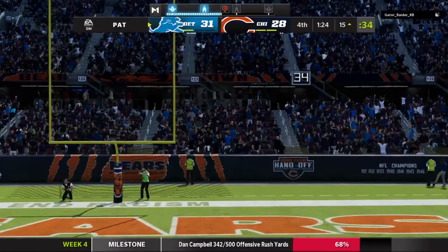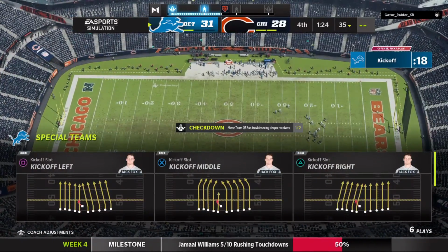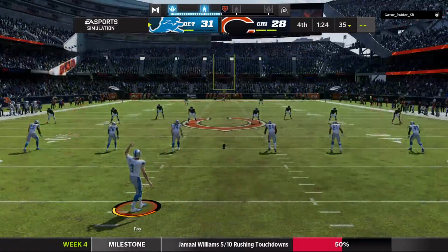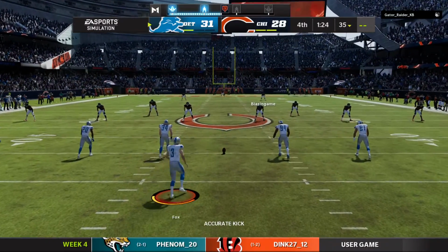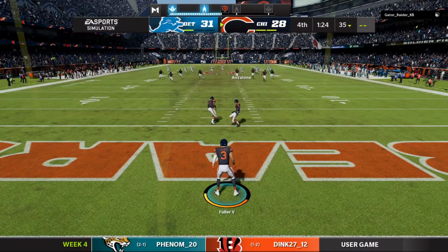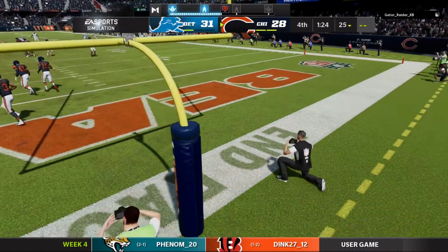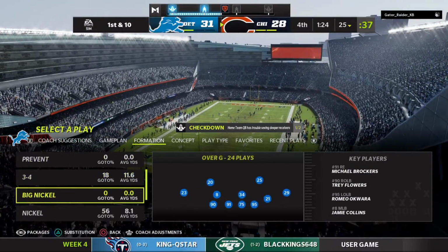And can you believe it? He misses another one, his 3rd so far. Now he's back out there to boom this one away, maybe with some frustration after the PAT miss. And that'll carry over the back line of the end zone for a touchback.